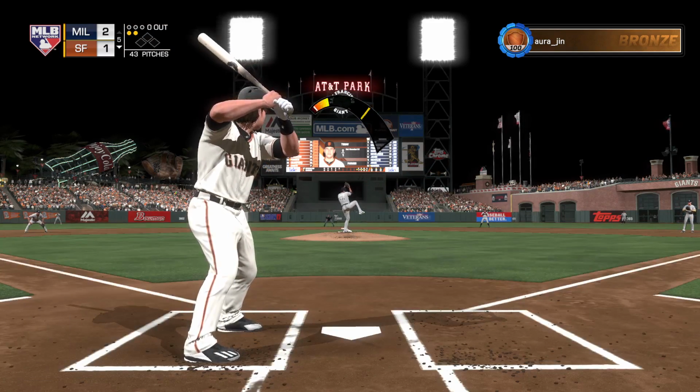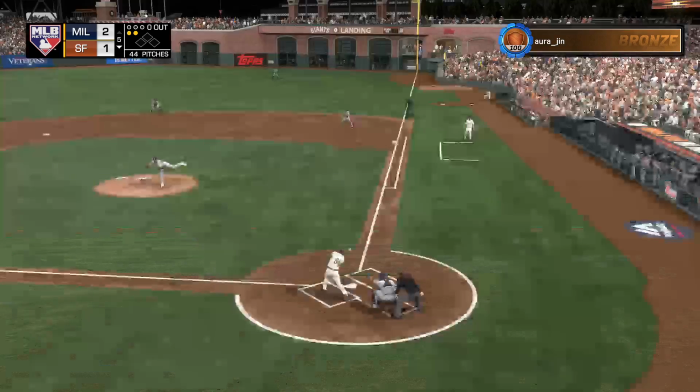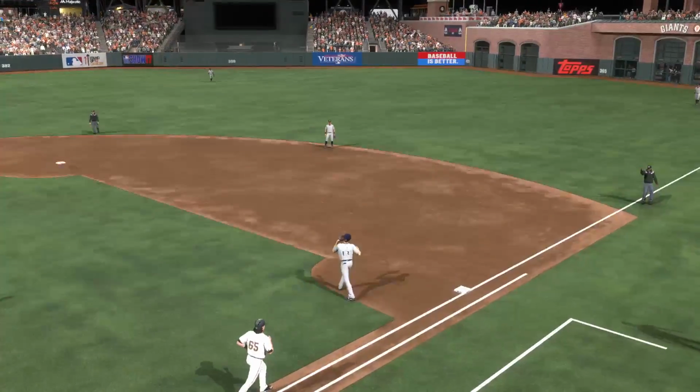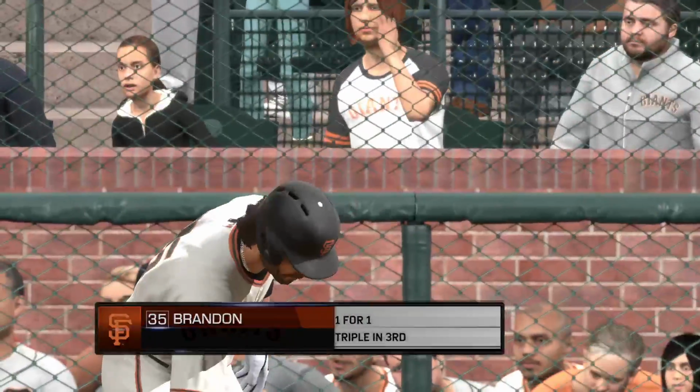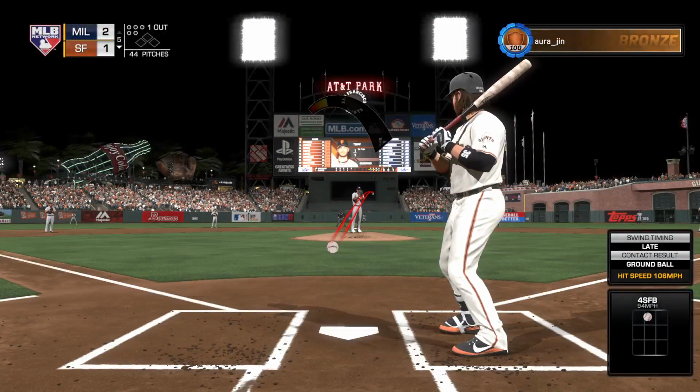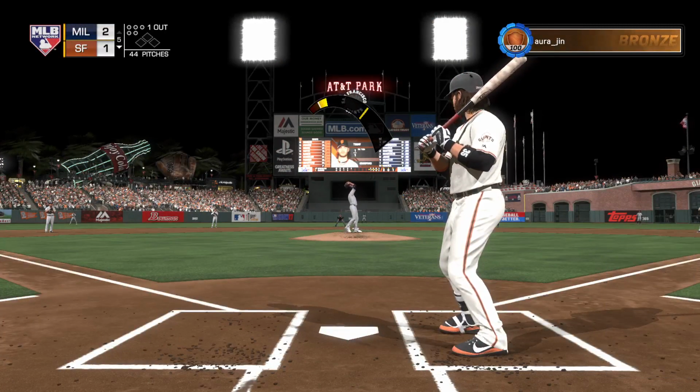He's ready. Here's the 0-2 pitch. Hit hard on the ground at first. And he'll take it to the bag himself for the out. Here's the shortstop, Brandon Crawford. He smacked a triple and later scored his first time around.